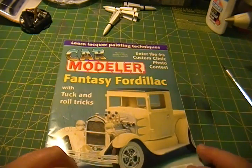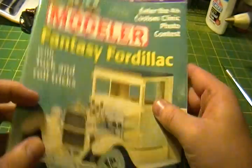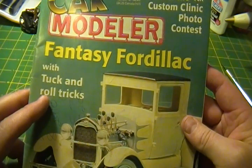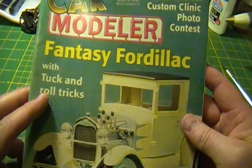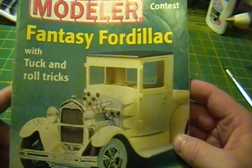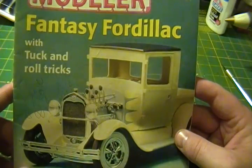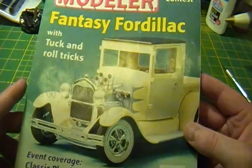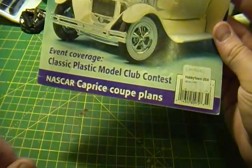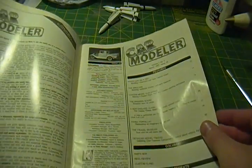So let's flip through the magazine here. First of all, it's called Car Modeler. It's from March 1997, and they feature on the front here this fantasy Fordillac, which is this kind of Ford thing they got here. They talk about some NASCAR stuff that they do in here. So let's check out and see what they do.